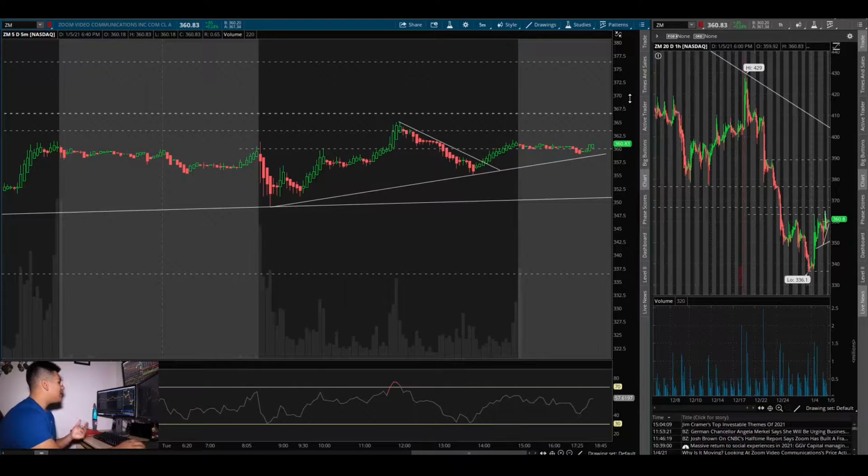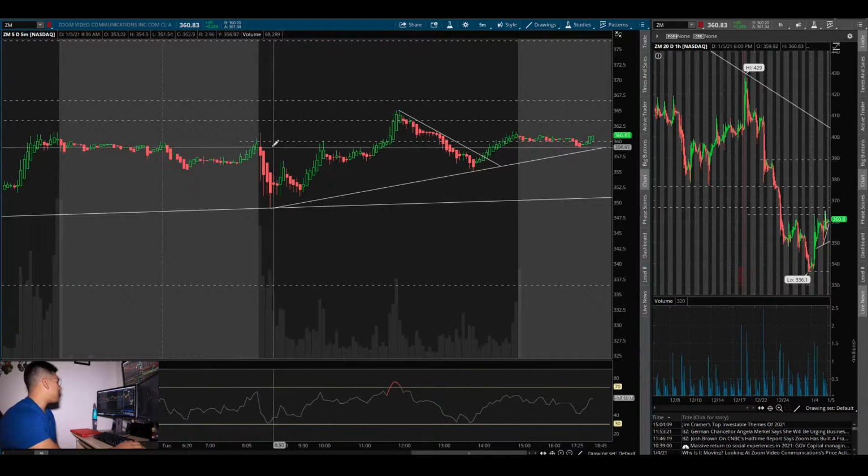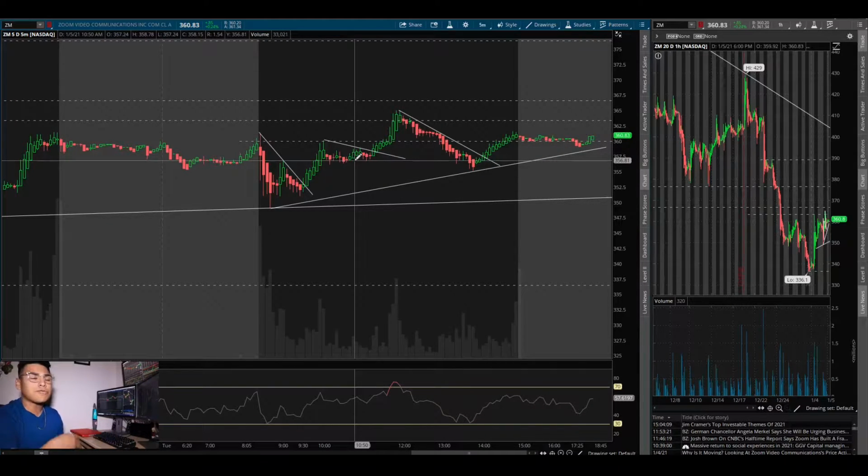So what do I want to see? Well, I want to see, you know, consolidation, maybe some more flag breakouts. You know, ZM's good at that. You know, look at this downtrend line. Or you could even draw a little squeeze here, or you can just draw flags all over the place, or downtrend breaks, or uptrend breaks, you know.